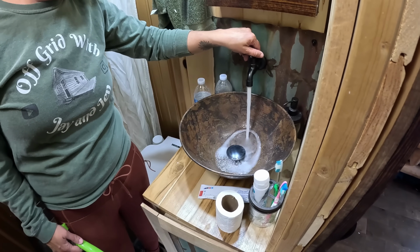And we can brush our teeth a little bit easier. Jen's also happy because I might brush my teeth now. I haven't brushed my teeth in 3.5 months because I didn't have running water.